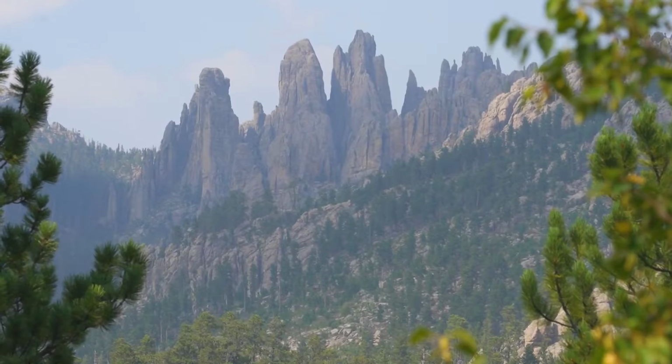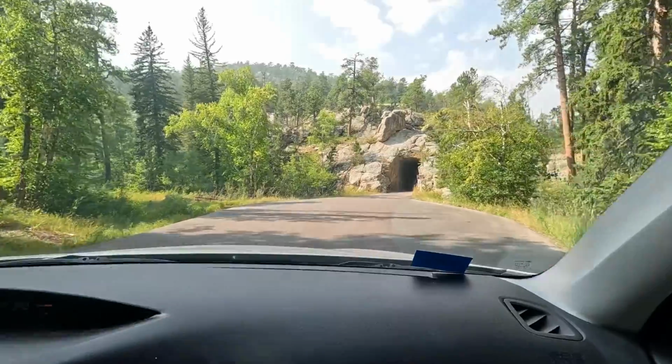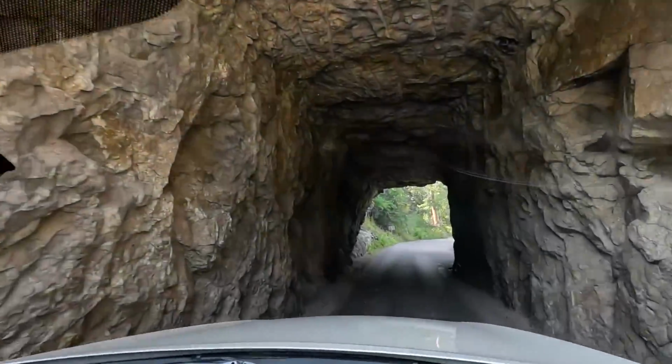We just caught a view of the Needles, which are the crazy jagged mountains that this highway is named after. And I think we're about to drive right into that area, which is gonna be really, really cool. It's pretty impressive scenery. I like it a lot, and the visibility is much better here than it was at the Badlands yesterday. After about 15 or 20 minutes on the Needles Highway, we came across our first one-way tunnel.